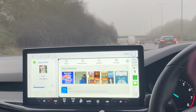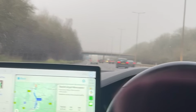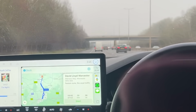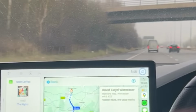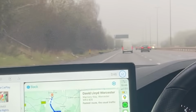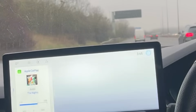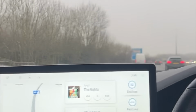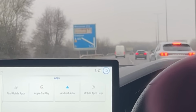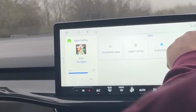So, or I can go into maps and that's picking up your phone. Spotify, why would you want your messages on there? Can you imagine driving along, replying to messages on your screen, on your car? It's a terrible idea. So, I don't actually know how to put the radio on. Apps. Why do I want apps on my car? I don't want apps on my car.